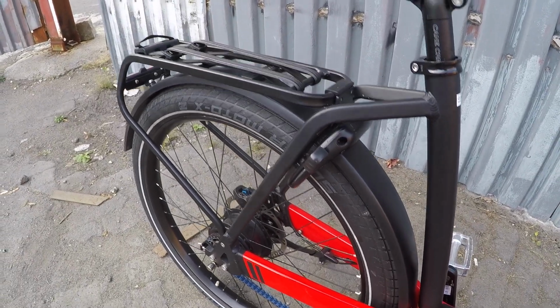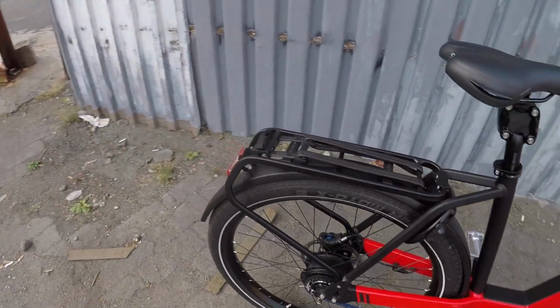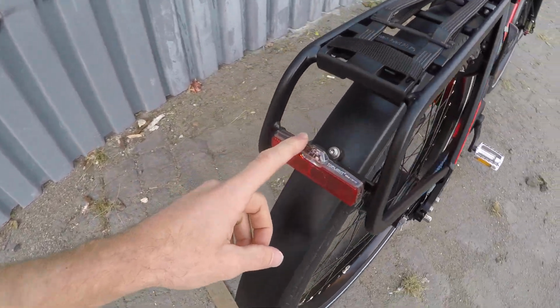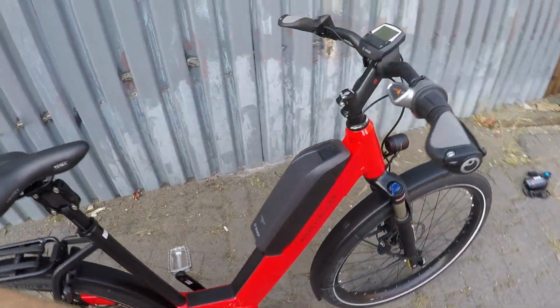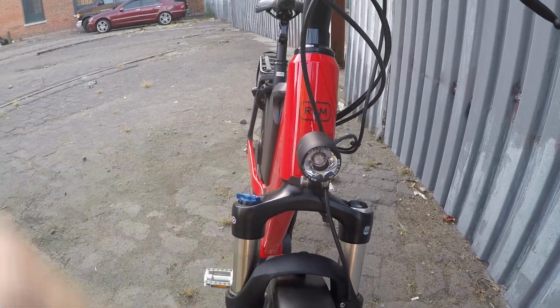It's kind of a quick lock. Oh boy, there we go. We've got that rack that I was talking about before, integrated lights, top light, mini, and then up front we have the Supernova. This is the E3 e-bike V6S, 165 lumens.